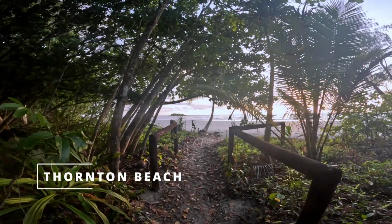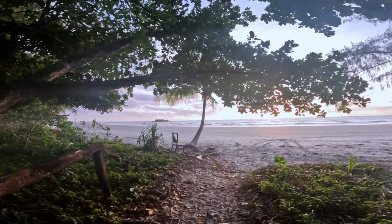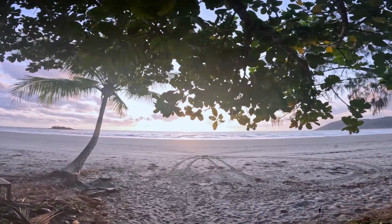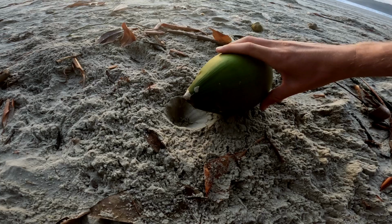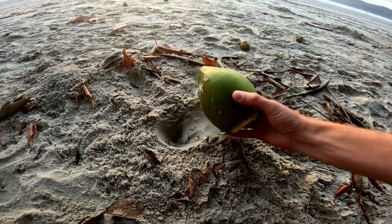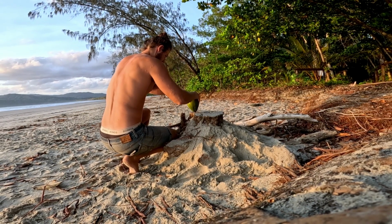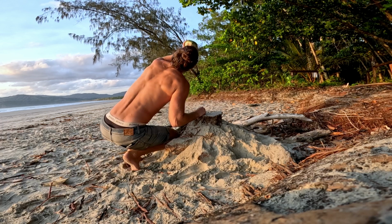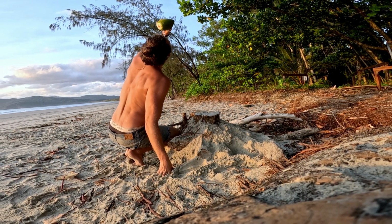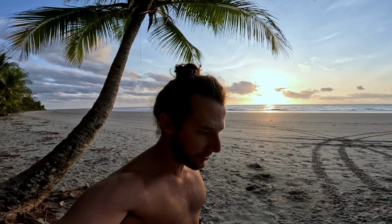We're kicking this video off from that very same beach, and I think we've just missed the sunrise, but let's cruise down and see what's happening. You can see from this big crater here that this has recently dropped off the tree, hit the ground and fallen over, so that's pretty fresh. I think we'll take that. I ended up wearing a bit, but that was delicious.